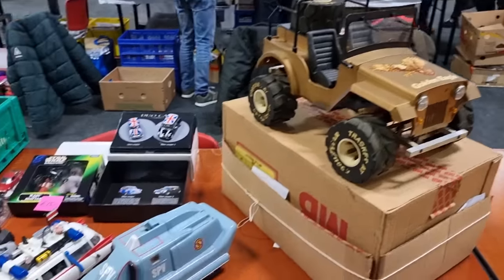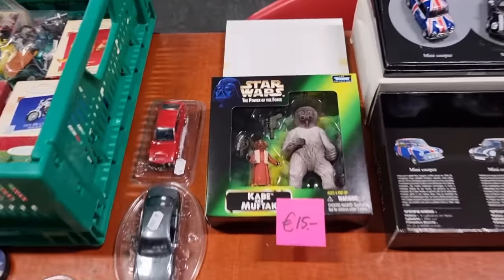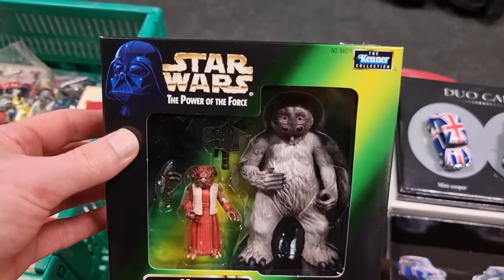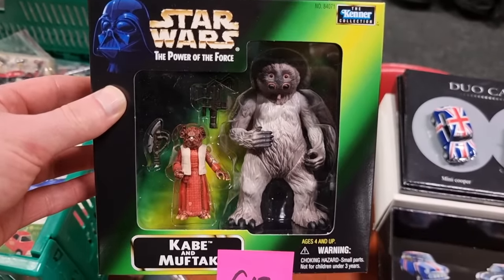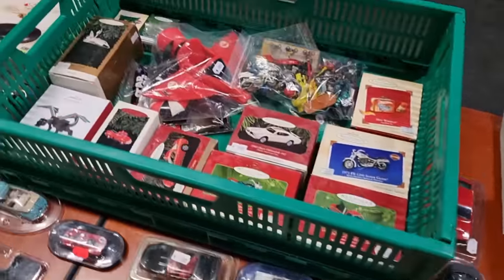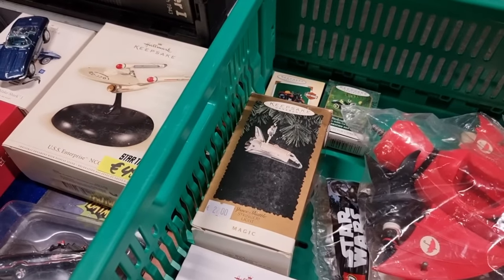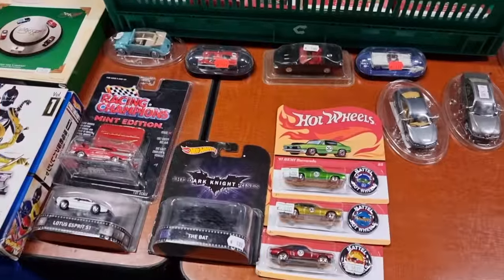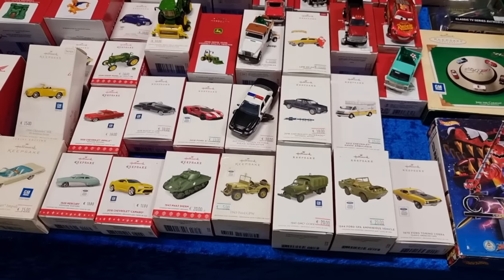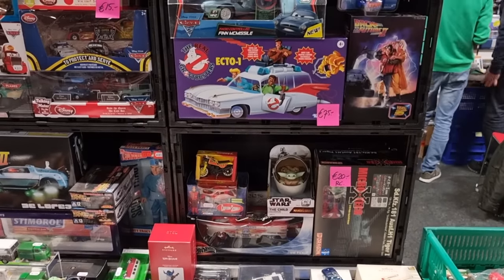Okay, here we have a table with a lot of movie stuff. Star Wars, the Power of the Force, Kabe and Muftak. Nice. Wow, that's awesome. For in the Christmas tree. A space shuttle Christmas ball. Collectibles, my friends.